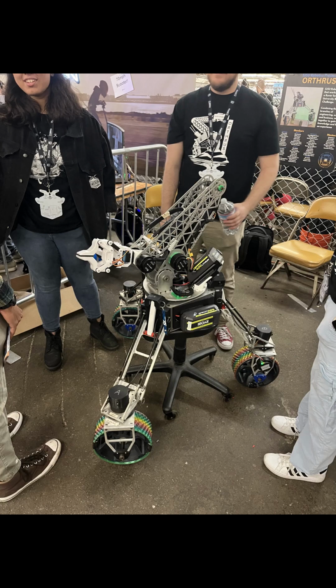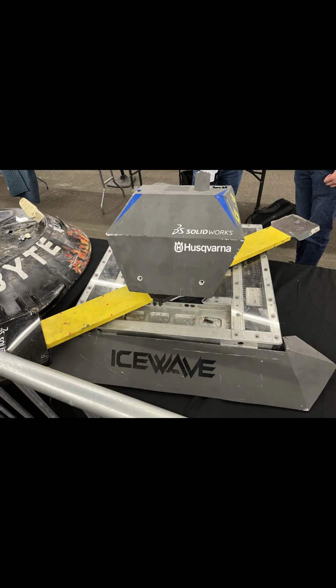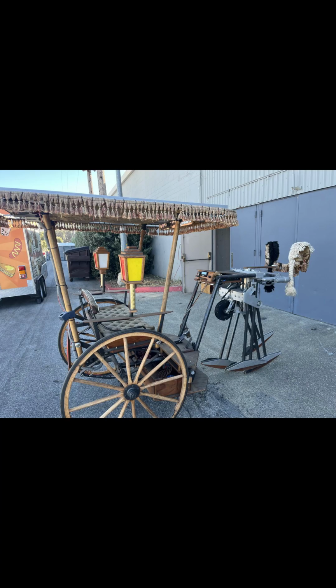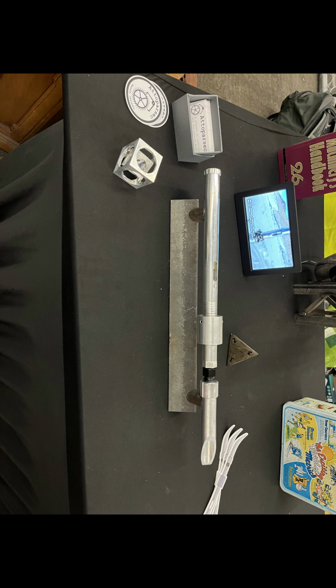And this robot was interesting. A grabby arm on there. More battle bots, of course. Had to get this Furby thing again. This robot's crazy. I got an up close and personal of the carriage, the robot horses. This project is somebody's rendition of what a thumper is from Dune.